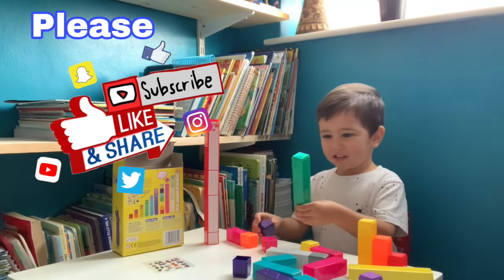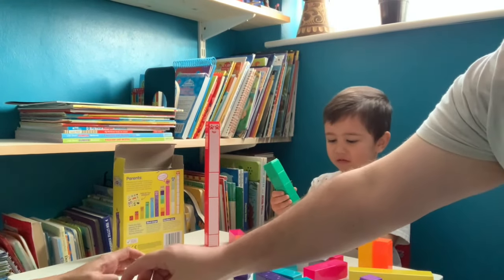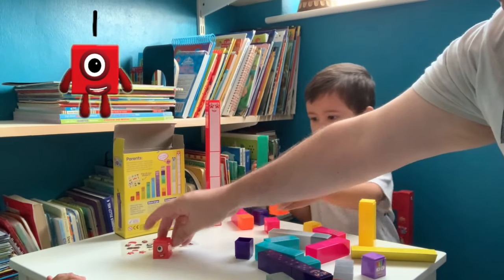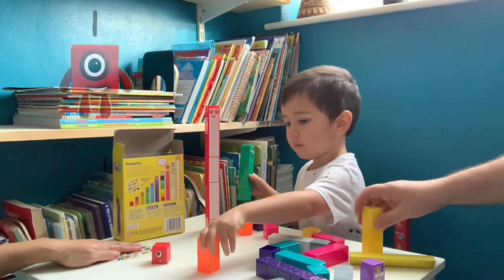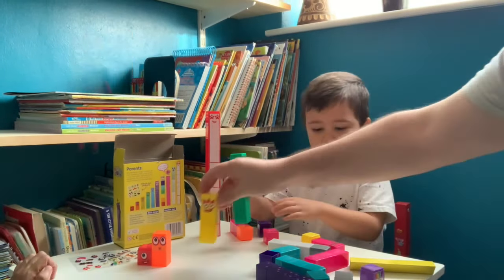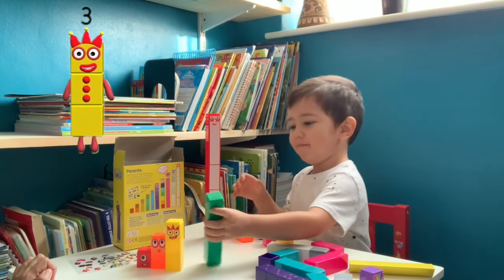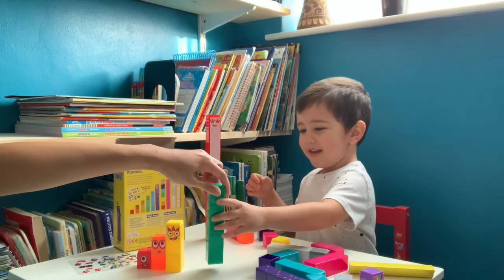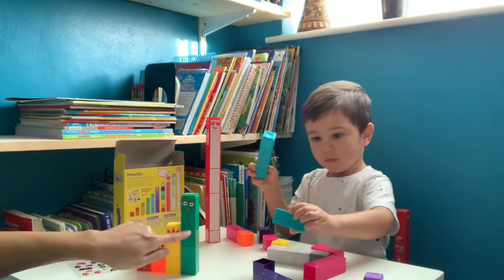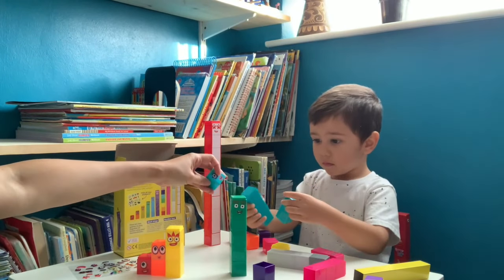Four is actually this size. Look at my hand, George. One. So they can see, yeah. Number one. Where's number two? Number two. Number three. Where's number four, George? Number four. Who's number five? One, two, three, four. This is five. This is number four.